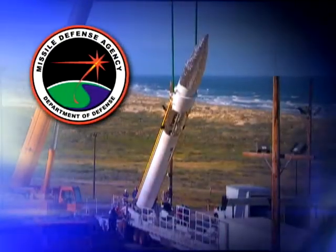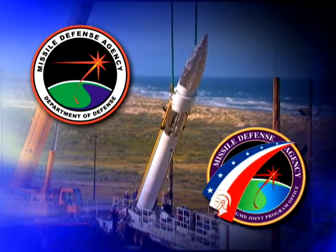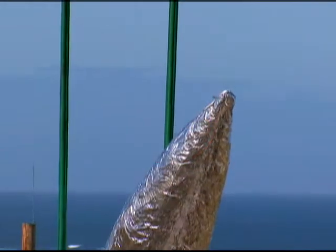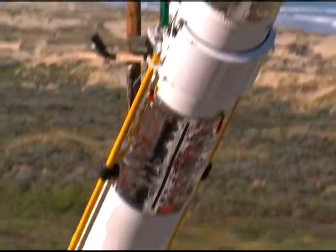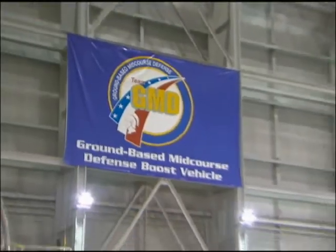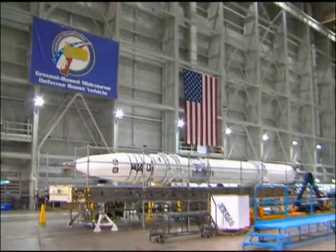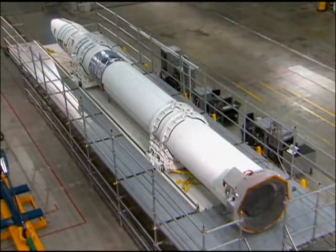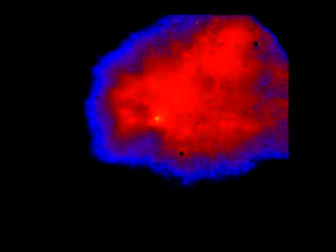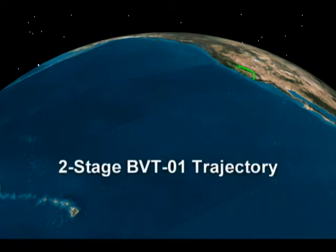Managed by the Missile Defense Agency and the Ground-Based Mid-Course Defense Program Office, Booster Verification Flight Test BVT-01 is the first flight test of a two-stage ground-based interceptor. The Ground-Based Mid-Course Defense System currently employs a three-stage ground-based interceptor, or GBI, to defend the United States from long-range ballistic missile attack. The two-stage GBI tested during BVT-01 is a technology development effort intended to demonstrate a shorter-range intercept capability than the current three-stage GBI.